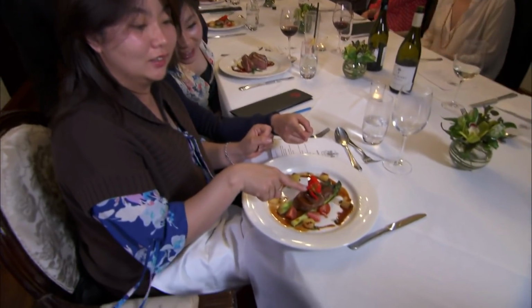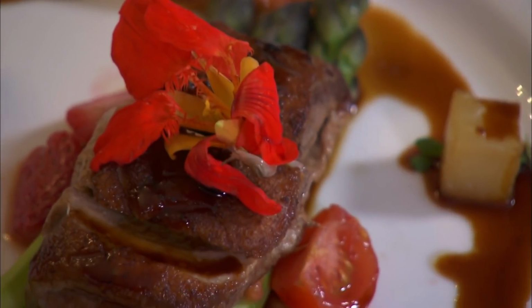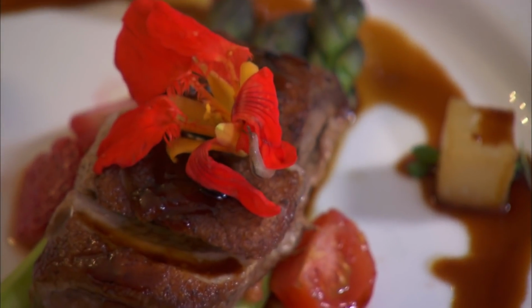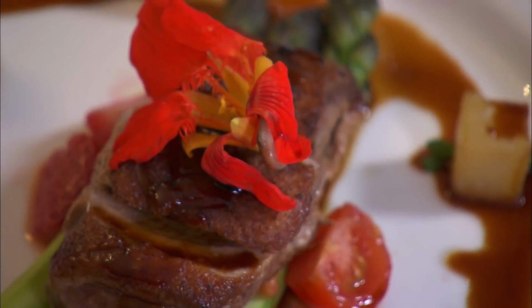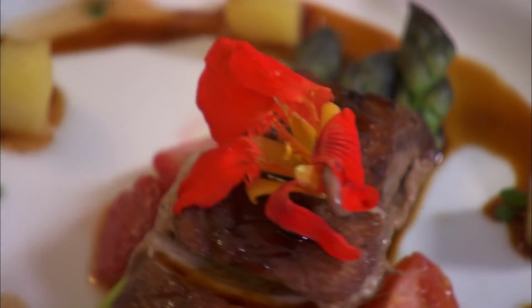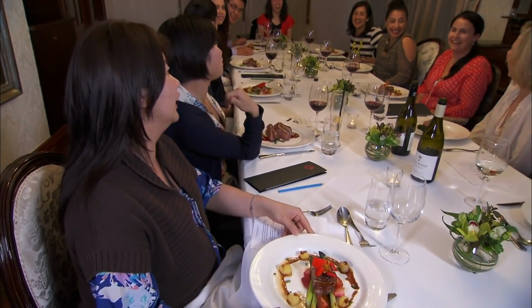I got a little surprise on the duck. Oh no! Oh my god! There's a snail right there! Mel and Kerry's duck came out with a little friend on top. You don't expect this in a place like that. So this must be escargot with a mini one, New Zealand style. Alive. Sashimi.